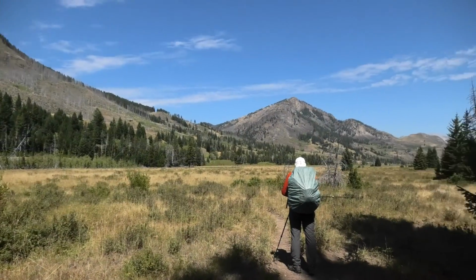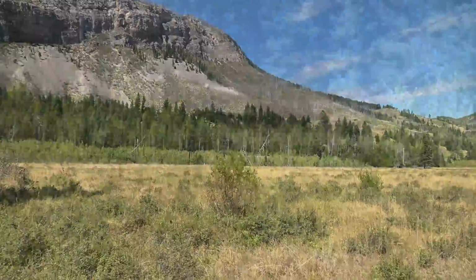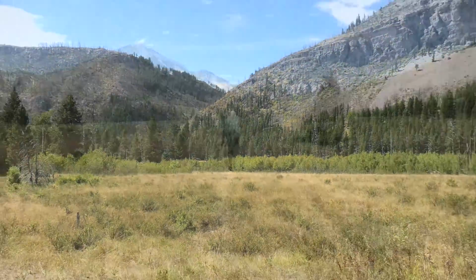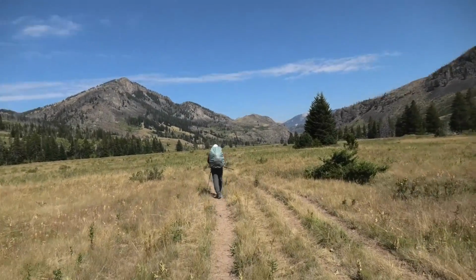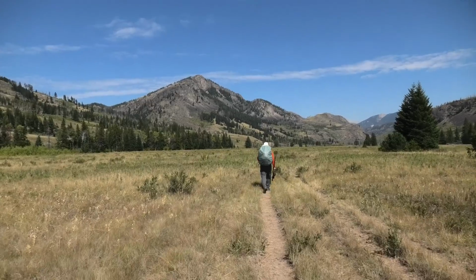According to Stuart's map, the Pretty Prairie cabin should be right over there to our left. We found it. Right now, nice easy walk, nice breeze, beautiful day, and a beautiful spot.